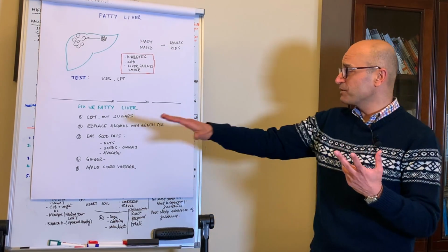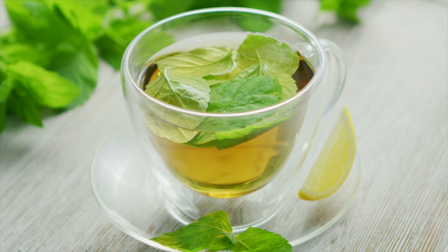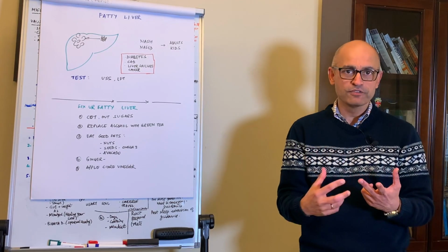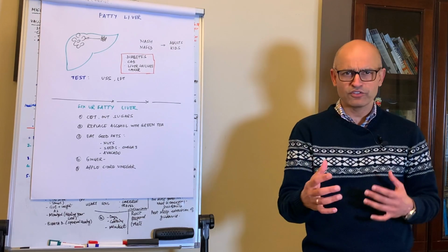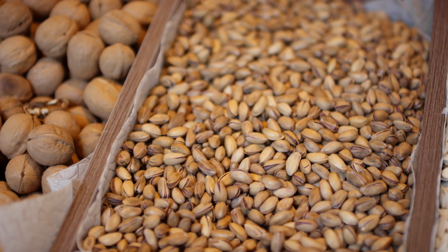Number two, replace alcohol with things like green tea. Green tea is rich in antioxidants and polyphenols, which are really helpful in detoxifying the liver. Number three, eat good fats. Now you might say, this is very counterintuitive. I've got a fatty liver and you're asking me to eat fats.